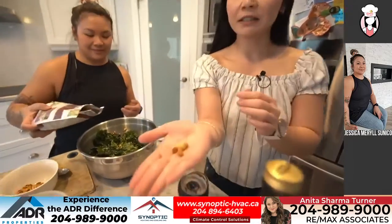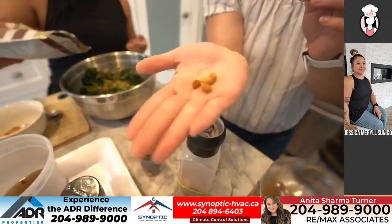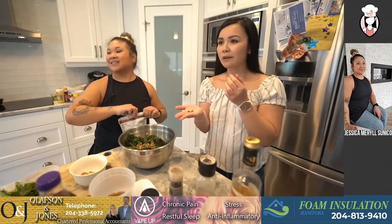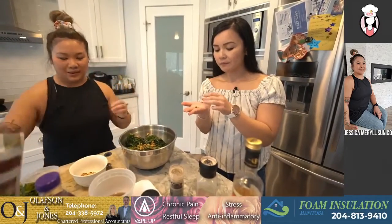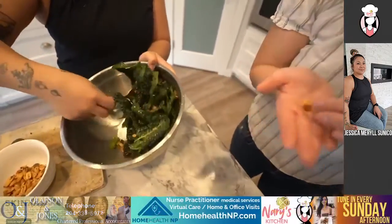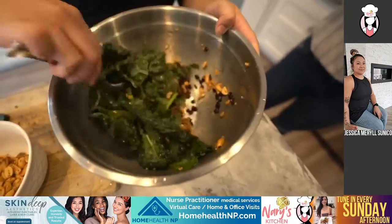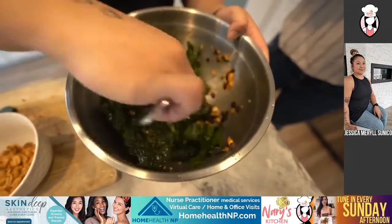Okay, this is what it looks like. It looks like these pussy willows that my kid was picking yesterday. Oh yeah, he had some there. He put it right in my face. So we're going to mix it, and then we're going to try a leaf and see if we need to add more seasoning to it or oil or what have you.